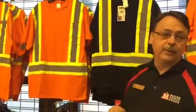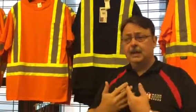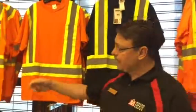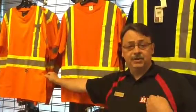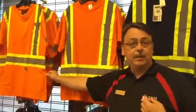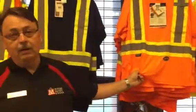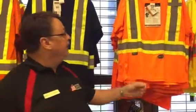Other things to remember for your customers, depending upon what they're doing, and again, you should approach any interaction with safety apparel as, what is the customer doing? What's he going to use it for? Electricians and anybody welding typically want 100% cotton, because if you get a spark on cotton, it doesn't tend to burn. If you get a spark on the polyester, it will tend to burn and melt to your skin.